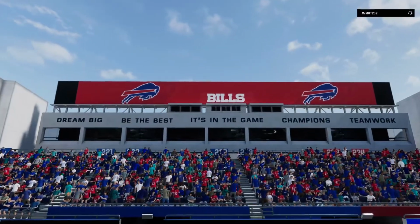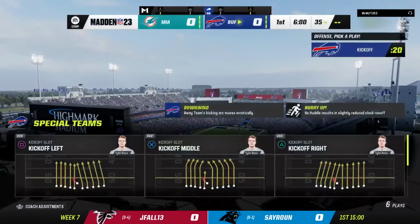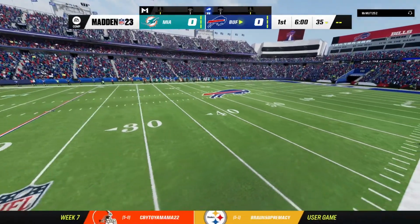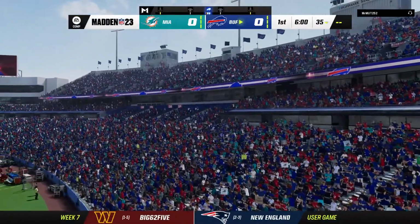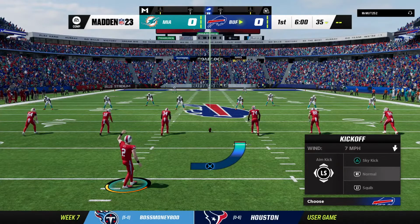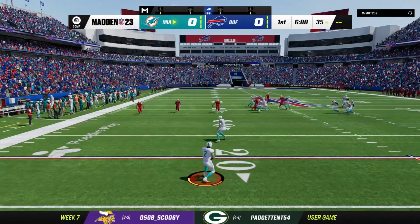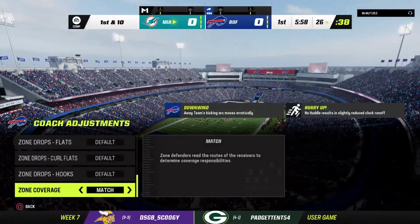From the home of the Bills since 1973, we are at Highmark Stadium, just south of downtown Buffalo. Today we've got a matchup here in pivotal Week 7 between the Miami Dolphins and the Buffalo Bills. Toward the halfway point of the NFL season, Week 7 is underway on EA Sports. A short kick taken at the 18, and he'll take it up past the 25 to the 26-yard line.